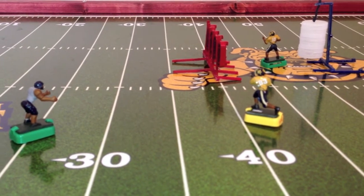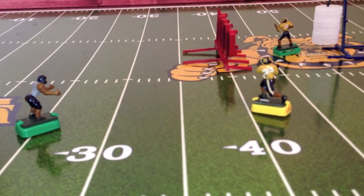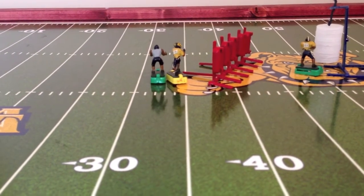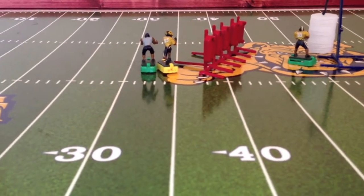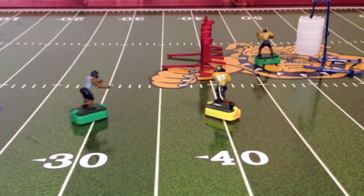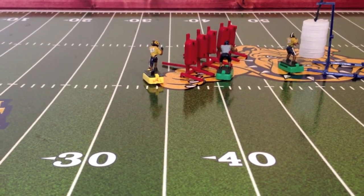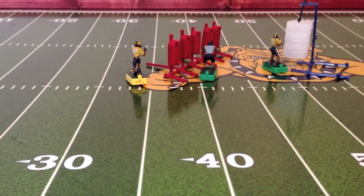All right, this is the second try. This is best 2 out of 3. Slant, and a nice hit inside. All right, this is number 3, and we're going to see if Dedrick can make this last tackle, make the slant, and he misses the tackle, and the pass is completed. So that was 1 out of 3.